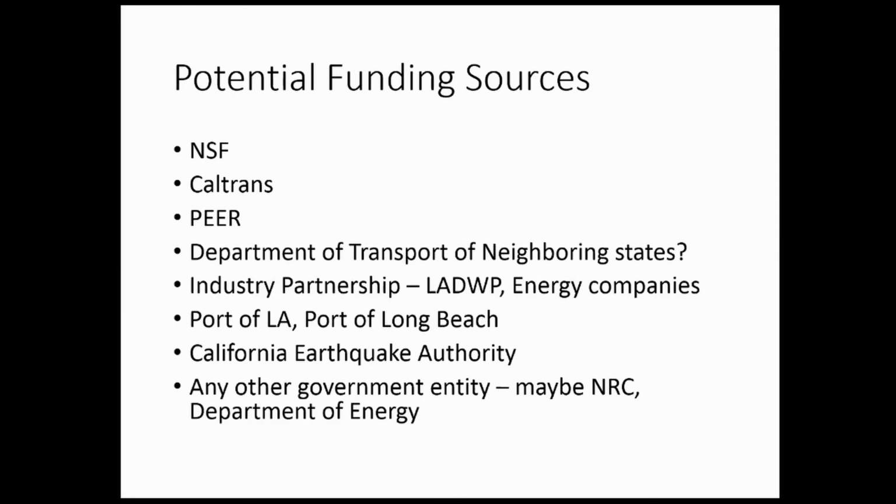So also we discussed some potential funding sources, of course, NSF, Caltrans, PIER, Department of Neighboring States. There are some that are willing to support this type of studies, testing, probably industry partnership with LADWP or some energy companies. Ports, we believe, could be very interested also in this topic, especially with the sea level rise. Port of LA, Port of Long Beach, California Earthquake Authority, probably other federal level agencies such as the NRC, the Department of Energy.